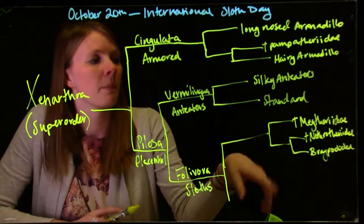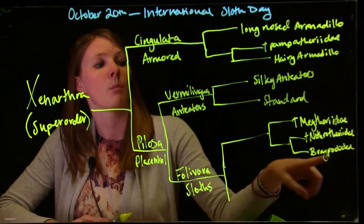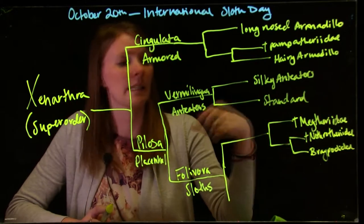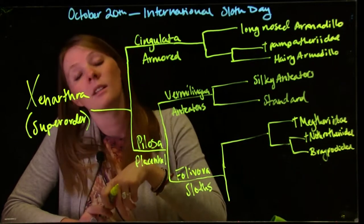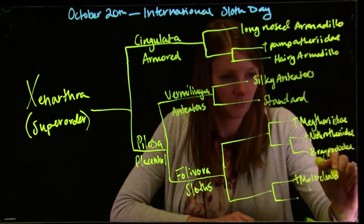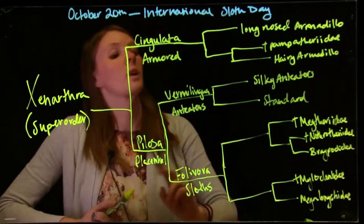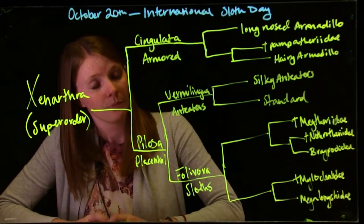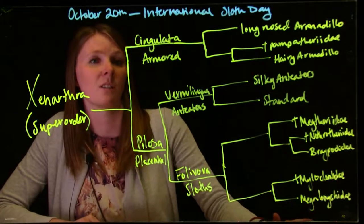In this first branch of sloths, we're going to see three different kinds, the Megatheridae, Nothrotheridae, and Brachypodidae. These are, well, two of them are sadly extinct. These include ground sloths and oceanic sloths, but also our still existent three-toed sloth today. And in our last branch of sloths, we're going to get two different kinds, which is the Mylodontidae and Megalonychidae. Now, this is our two-toed sloths, and also some really interesting cousins of theirs.